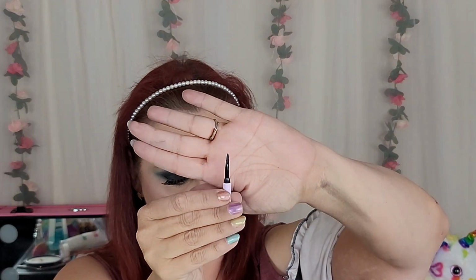It's super small. And we're just going to start in the inner corner and work our way out. I love this Carter Beauty. It's very tiny. You don't get a lot of product, but it is very creamy and goes on so easily. It just glides on, and it's very blendable.